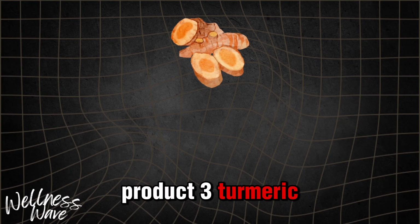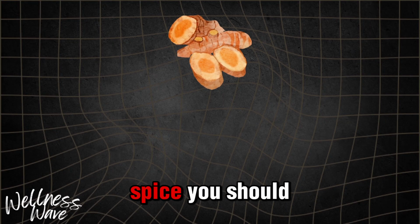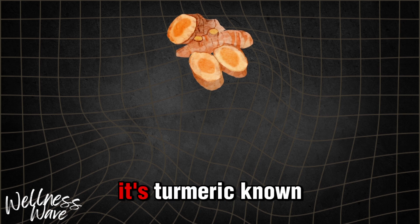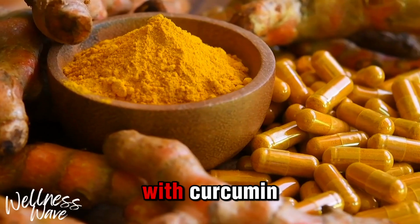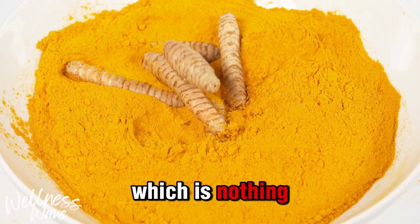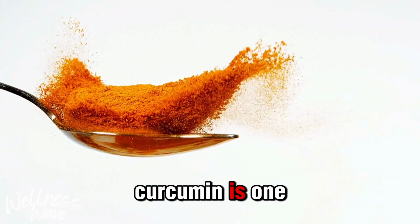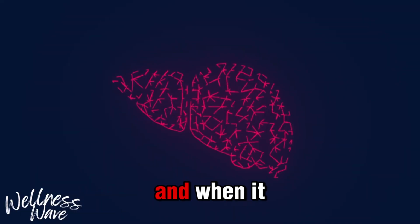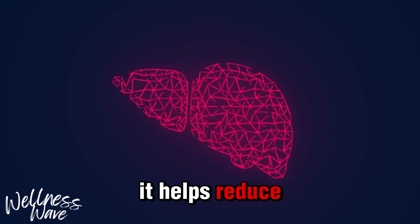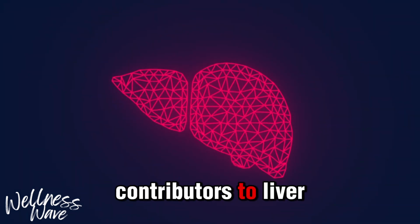Product 3, turmeric, the golden savior for your liver. If there's one spice you should be adding to everything, it's turmeric. Known as the golden spice, turmeric is packed with curcumin, which is nothing short of a miracle compound for liver health. Curcumin is one of the most powerful anti-inflammatory agents out there, and when it comes to your liver, it helps reduce inflammation and oxidative stress, the 2 biggest contributors to liver damage.